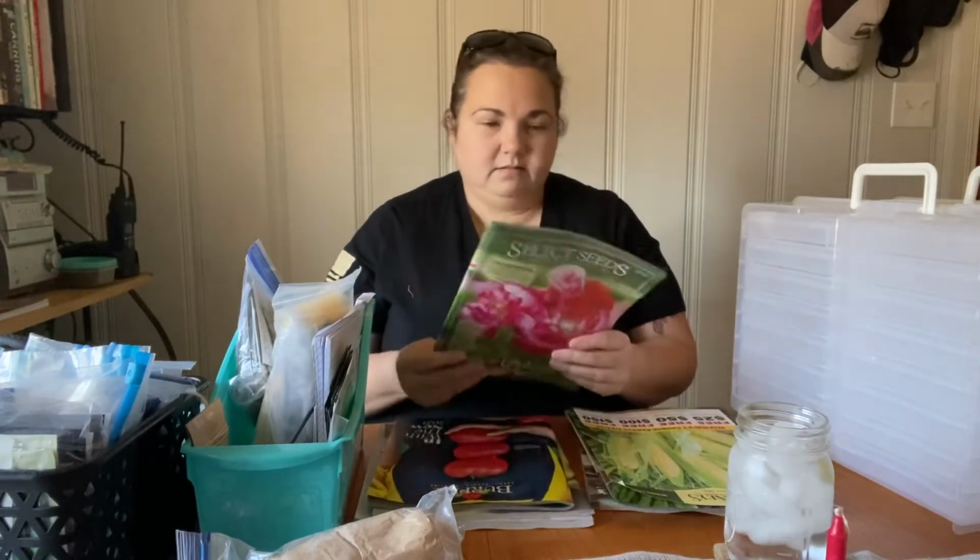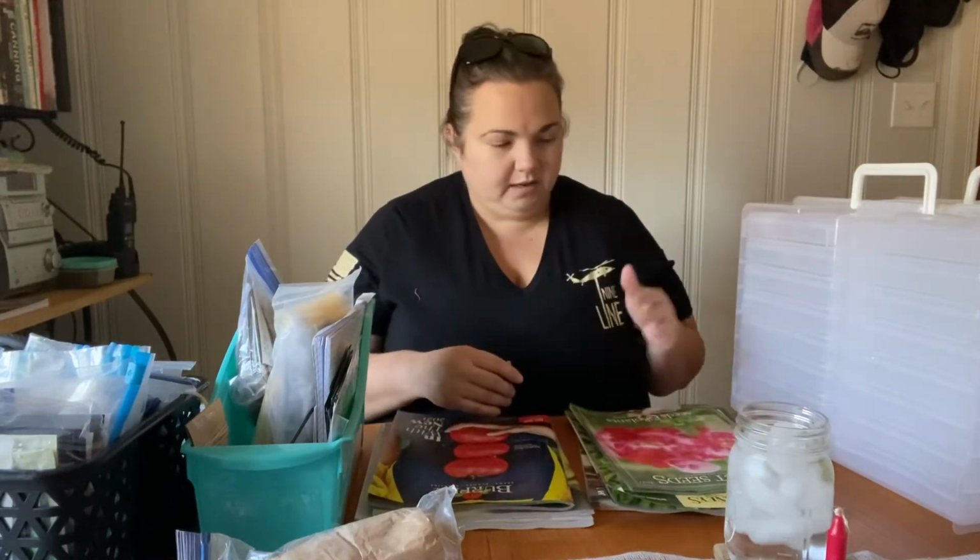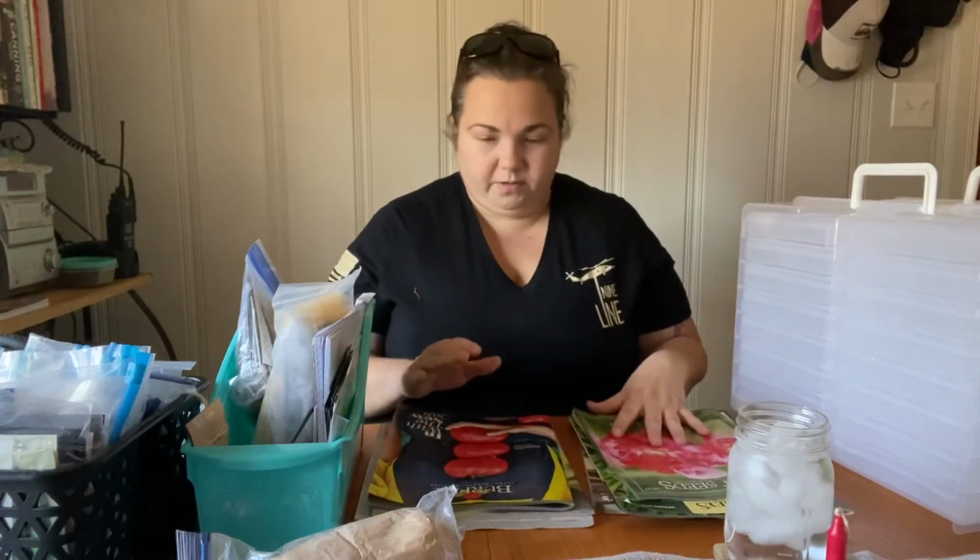Select Seeds is another company to order seeds from. I haven't ordered from them yet, but they have a lot of great reviews. I want to order from them.